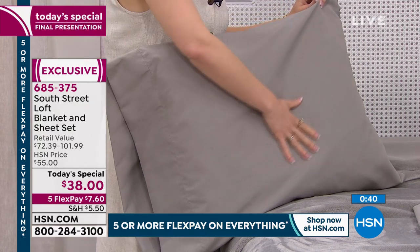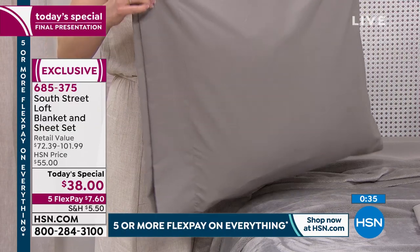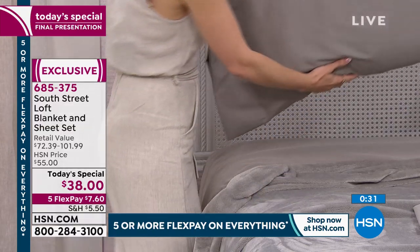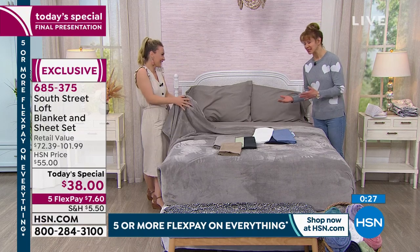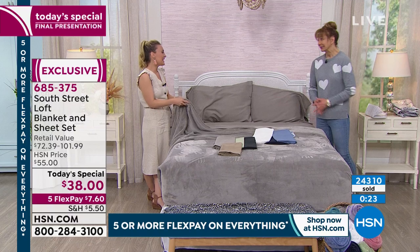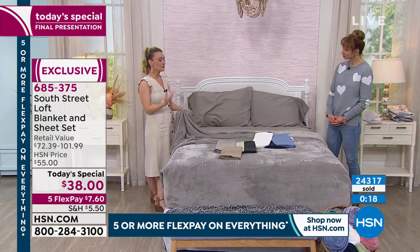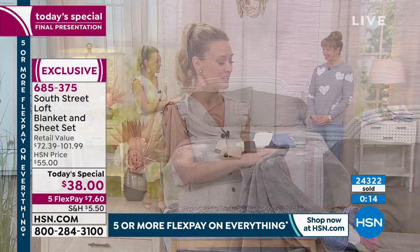And Stephanie, it almost doesn't make sense that we do this, because we took our number one silhouette in sheets, which we do amazingly well with, and then our number one silhouette in a blanket. Right. From an economic standpoint, it almost doesn't make sense that we would buy one and get one. Exactly, but this is exciting and this is South Street Loft, so you can expect really great value with some really stylish pieces. So be sure to stay tuned for what we have coming up. It's going to be really exciting.